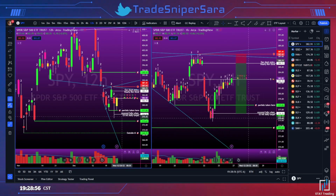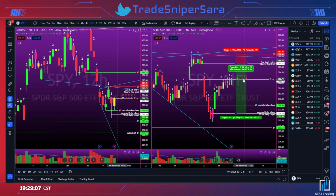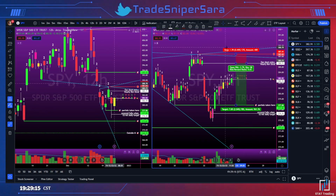And good thing we did, because if you look at this, look at that. All the way back up, almost to yesterday's high. This is a 5.5 to 1 risk reward. And even if you just took it to this pivot, it's a 4.6 to 1 risk reward. So we'll take that every time.